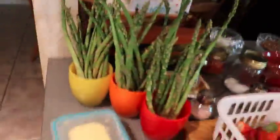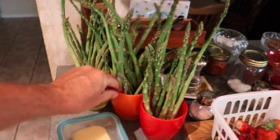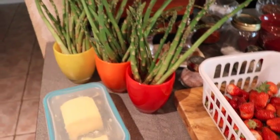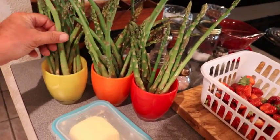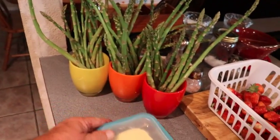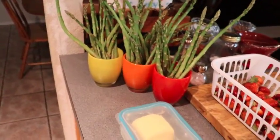So when we bring the asparagus in, we just take a cup and put some water in it, just like you would a flower or something you're trying to keep for a day or two, and we'll just let those sit in there. You can also put them in the refrigerator, they'll last longer. Certainly in a cup with some water in the refrigerator, they'll last a bit longer, but they usually don't stay here that long. We'll make those for dinner.